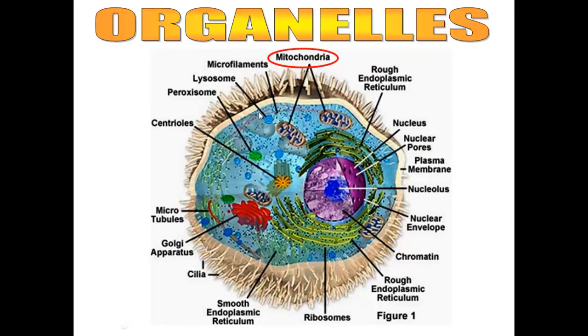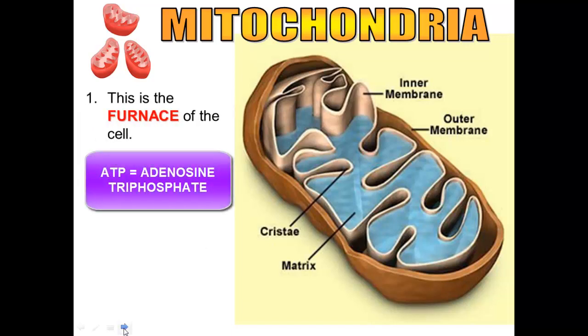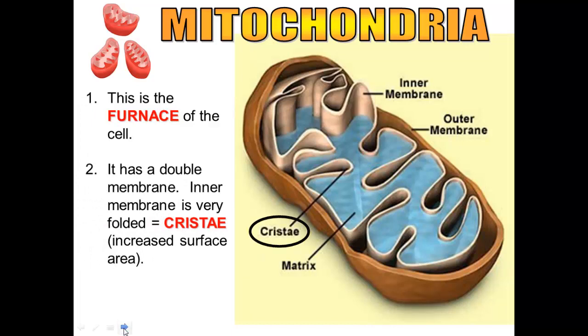Next, we'll talk about the mitochondria here in this picture. The mitochondria is quite easy to recognize. It almost looks like a swimming pool. The mitochondria is the furnace of the cell. It makes all the energy that your body needs to do the things that you do daily. It has 2 membranes. The inner membrane is called the cristae, and it's quite folded up and wrapped up. You'll see it's quite twisty. And that just provides a lot of surface area for all the reactions that occur across the cristae.